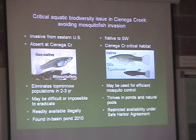Mosquito fish almost invariably, if there isn't something else really stopping them, eliminate top minnows within very short order. So this is an immediate threat. They're very hard to eradicate. They'll be extremely hard to get out of Cienega Creek, if not impossible. And they are readily available.